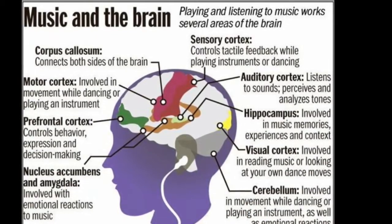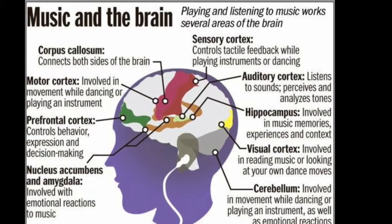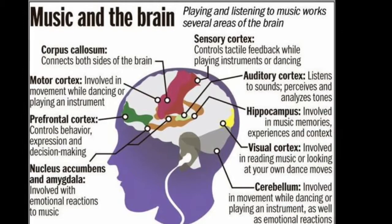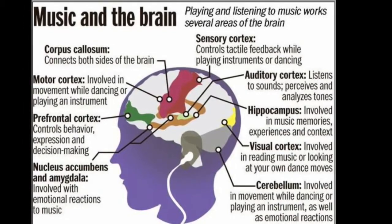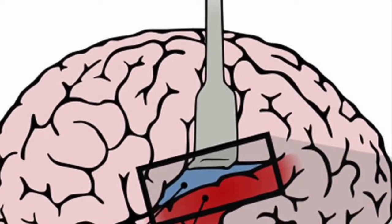Limbic areas of the brain are known to be associated with emotions that react to different types of music. For example, the auditory cortexes are used for tuning music, although the right cortex is stronger than the left cortex. The belt and parabelt areas of the right hemisphere are involved in processing rhythm.